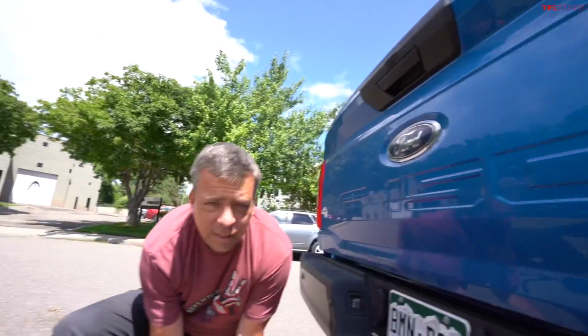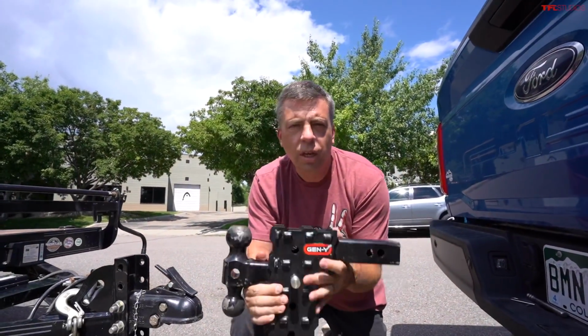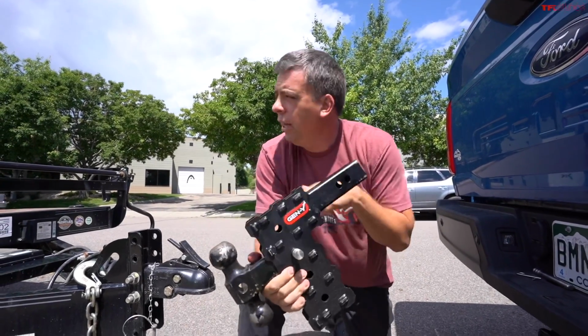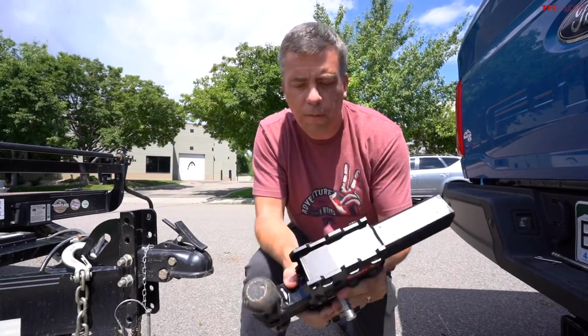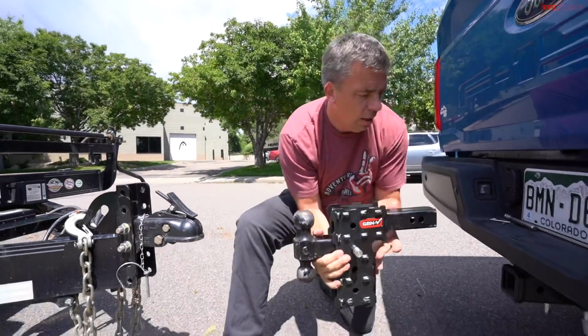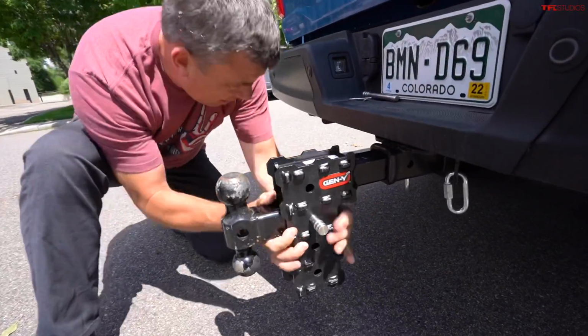Which should be good enough to get us onto the trailer. For this towing project, I'm using our Gen Y height adjustable hitch. This is our latest Rebel X, and for towing about 6,000 pounds total trailer weight, this is perfect. It's also height adjustable. They're between about $100 and $160. Let's do it!